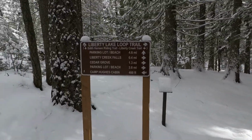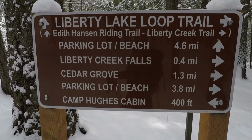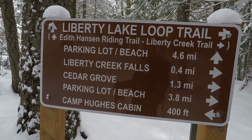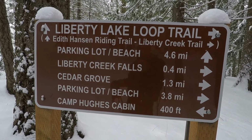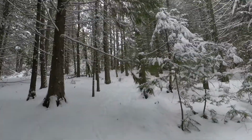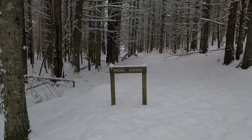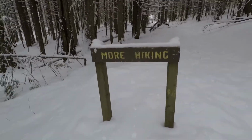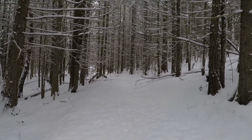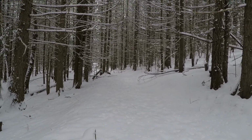Come to the junction where it says we're 4.6 miles from the parking lot, and shows the direction back to the Cedar Grove. Up this hill, we'll be going to the cabin, and this sign, which says more hiking, will take you to the upper loop, which at this time of year is an adventure to say the least.